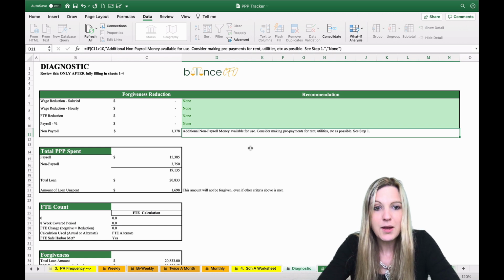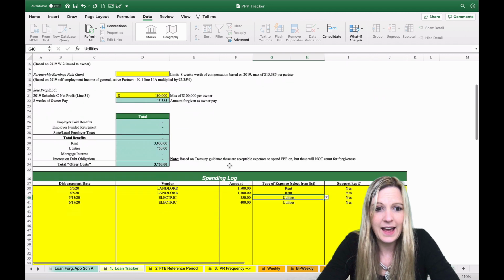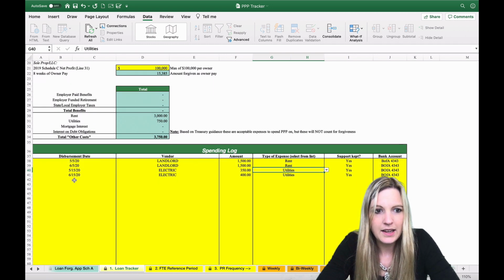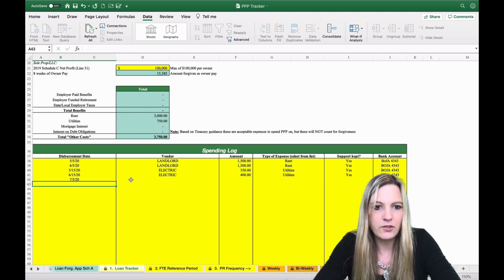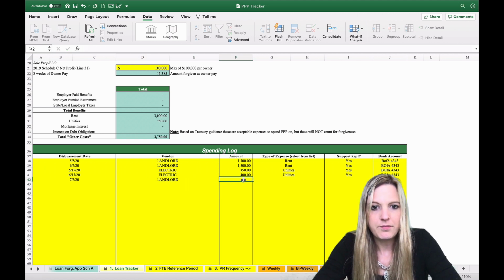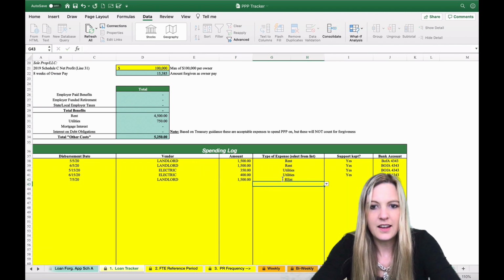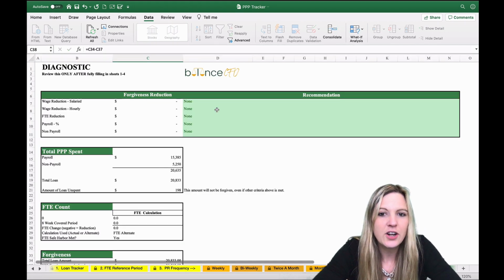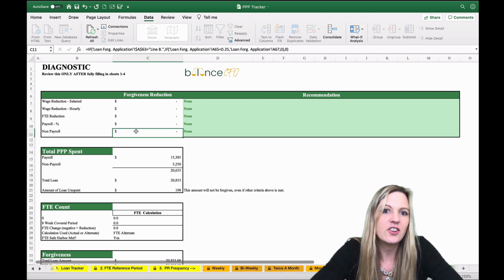All right, so that might be something to do. So in this case, it's telling you, look, you have $1,378 left. So in that case, what I would do is say, okay, I'm going to come back over into step 1. I'm going to pay my July, even though technically that won't come out until a couple of days after my covered period is over. I'm going to go ahead and pay July and try to get as much forgiveness for that as I can. So then you'll notice when you come back over here, there's no more recommendations. You have spent that non-payroll money, you're good to go, okay?